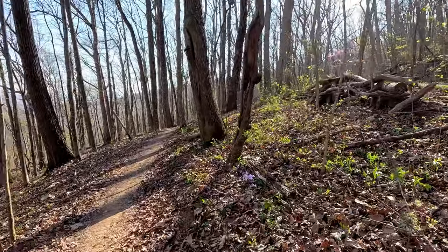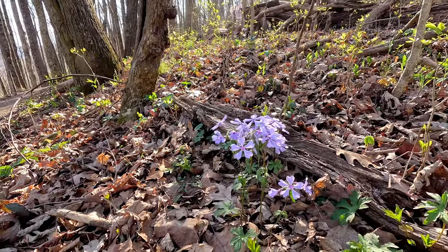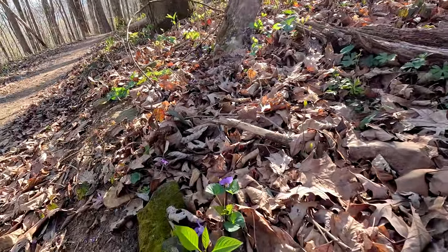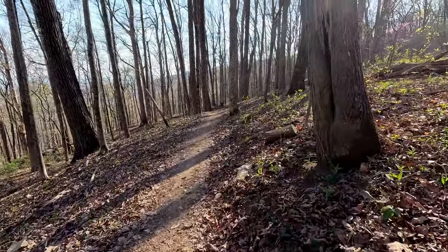Lots of beautiful wildflowers this morning. There's some phlox right there. There's a little violet right down here. Very cool.